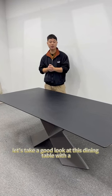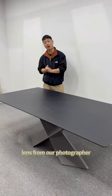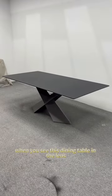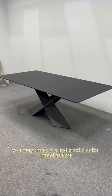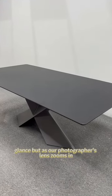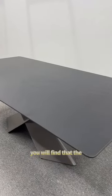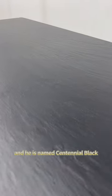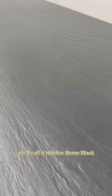Today, let's take a good look at this dining table with the lens from our photographer. What kind of details does it have and what are its unique features? When you see this dining table in the lens, you may think it is just a solid color panel at first glance. But as our photographer's lens zooms in, you will find that the tabletop of this dining table is very unique. It comes from an Italian brand called Lamina, and it is named Centennial Black. We'll also call it Hidden Stone Black.